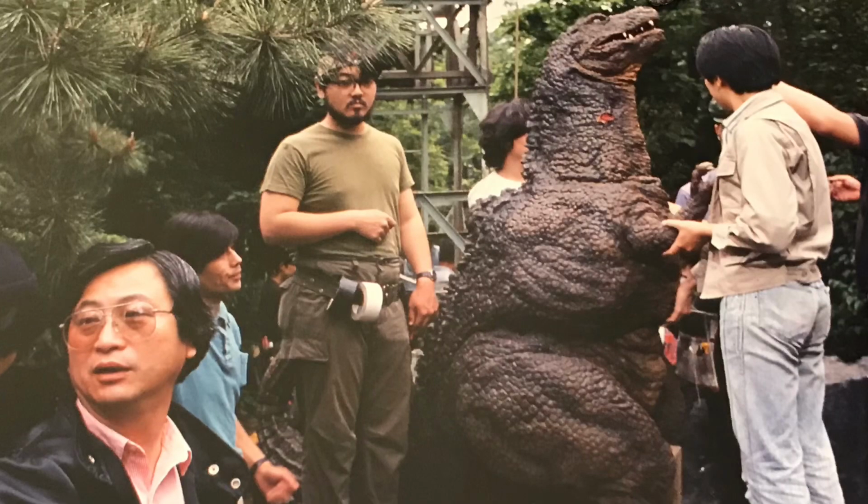So without further ado, let's go head first with the first photograph of the Godzilla book. And yes, in this photograph, you see behind the scenes shots of some technicians tending to the Godzillasaurus suit that was used in the film. And in the foreground is the special effects director Koichi Kawakita.